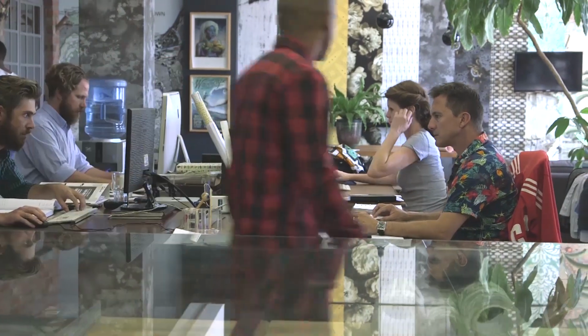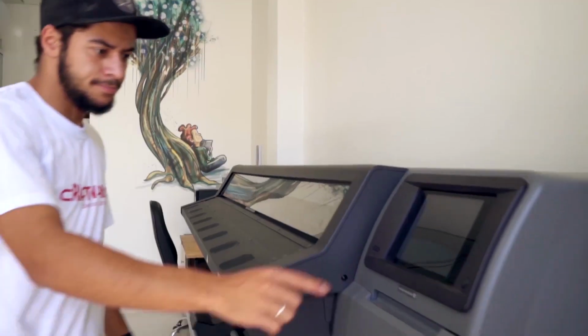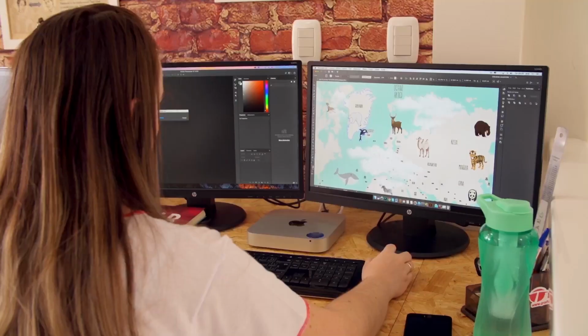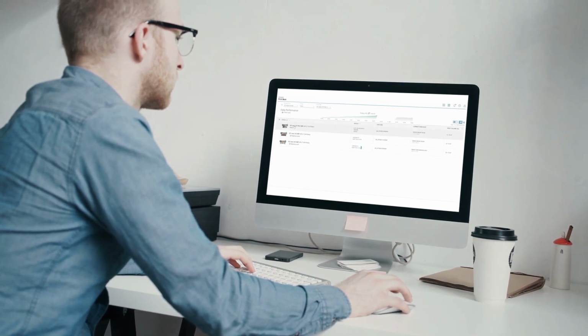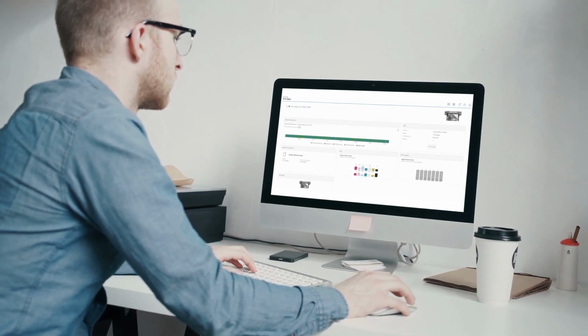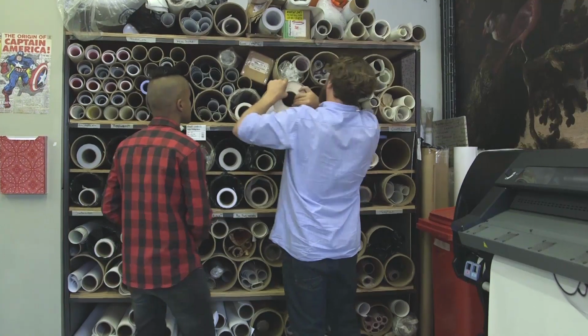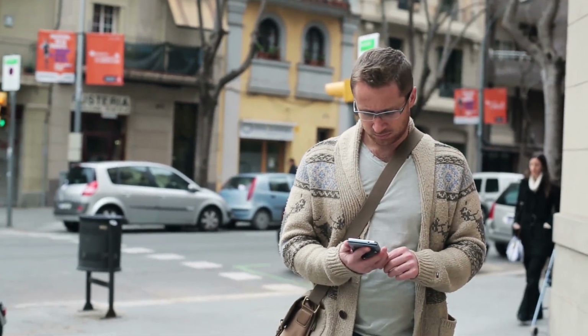But what if there was a way to say yes, even more often? With HP Latex printers, there is. With your cloud-connected HP Latex printer, you'll be able to eliminate repetitive and time-consuming procedures, achieve faster turnarounds, and gain more control over cost. Real-time analytics allow you to monitor your printer remotely, keep up to date on printer performance, stay on top of things like ink and substrate consumption, and immediately identify printing issues, even when you're not there.